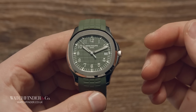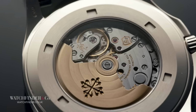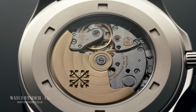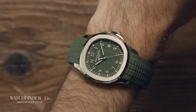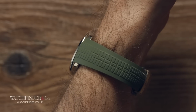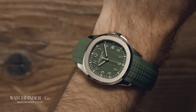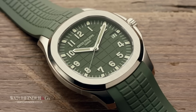And don't be under any false impression that this is a poor man's Patek Philippe. It's got all the bells and whistles, including the exquisite caliber 324 SC, all housed in a case that, at 42.2mm, actually wears like a modern sports watch rather than a retro callback. With the matching rubber strap, it almost feels like a watch you could do the gardening in.